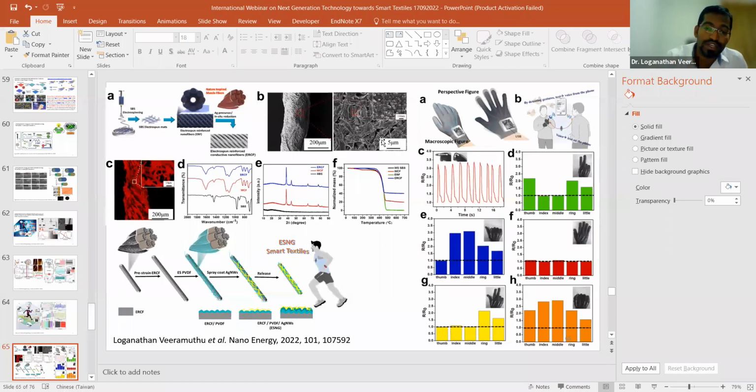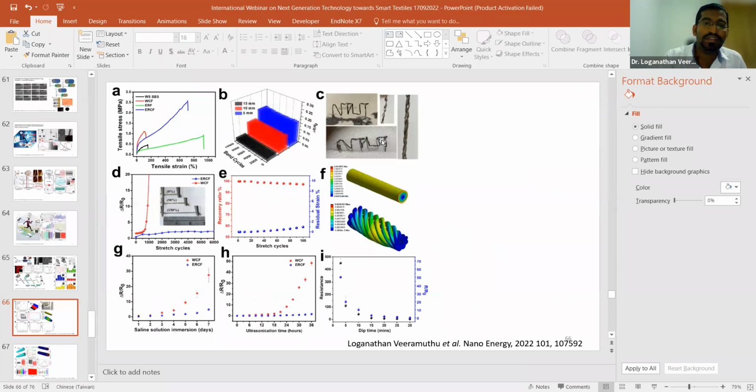If you are interested, you can go through this paper, and we applied it to a wearable gloves application. We also gave some video demonstration here, but I didn't add it in this due to the time restriction. Sorry for that. And then we also checked the tensile strength measurements. Here, WCF is the wet spun structure, which is the conventional way. ERCF is important because we need reinforcement so that we can improve the strength and the durability of the wearable devices. That's what is mentioned here.